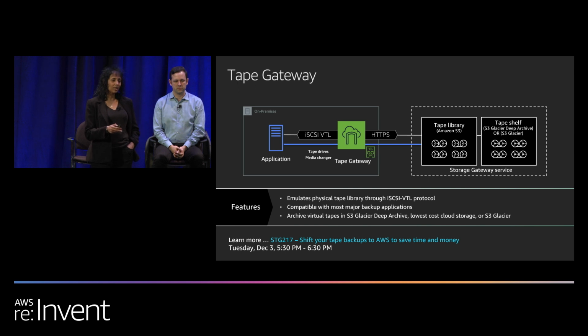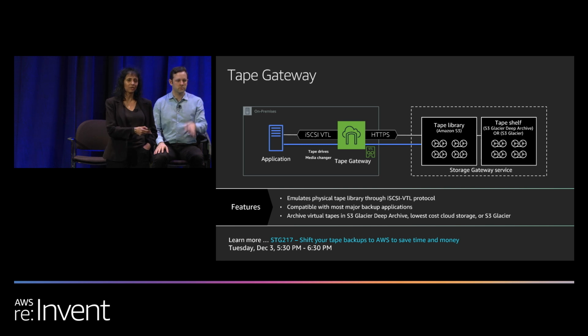When you eject the tape, you can archive it into Glacier or S3 Glacier Deep Archive, which mimics the process that you would typically follow for archiving your on-prem tapes. The tape gateway is compatible with most leading backup applications, so it provides a very simple lift and shift of existing tapes into AWS. And we have a deep dive tomorrow afternoon that goes specifically into the tape gateway and how it operates.